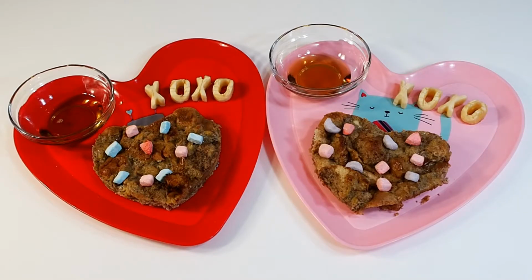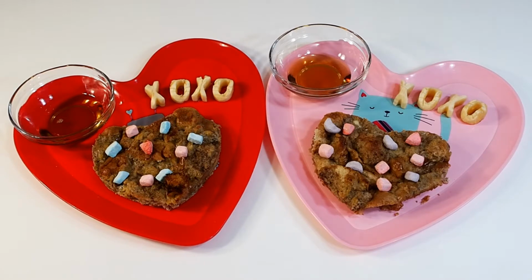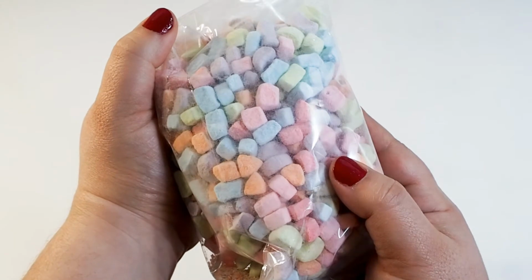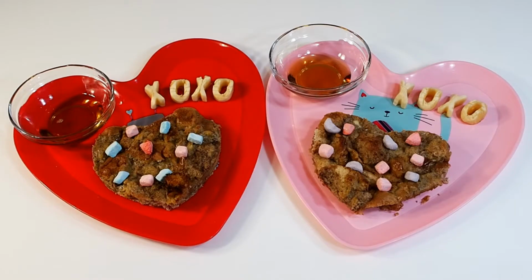Hi everyone, welcome back. This week we are doing Valentine's Day themed kid lunches for my children. Today I've made some baked French toast with vanilla and cinnamon. It smells really good. I had some marshmallows in my cabinet that I bought around Christmas time. I ended up not using them, so I decided to pick out a few pink and purple and toss those on my daughter's French toast, and a few pink and blue for my sons.